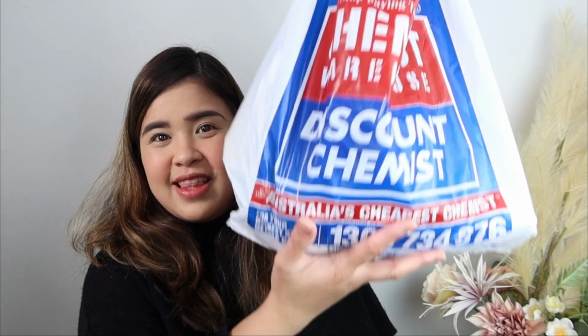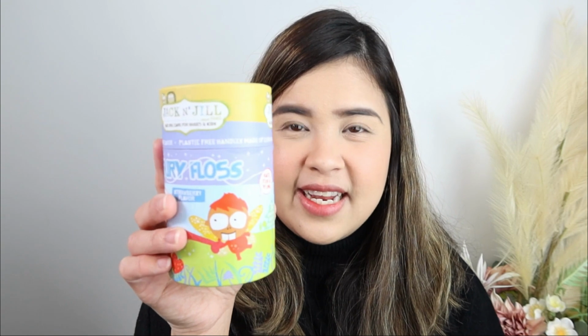So, let's start with the lighter bag. Okay, I got this Jack and Jill Nature Care for babies and kids. These are individually wrapped floss picks. So it's a floss and a toothpick, and 30 pieces inside. Look at that packaging, it's so cute. And I've already sanitized everything.